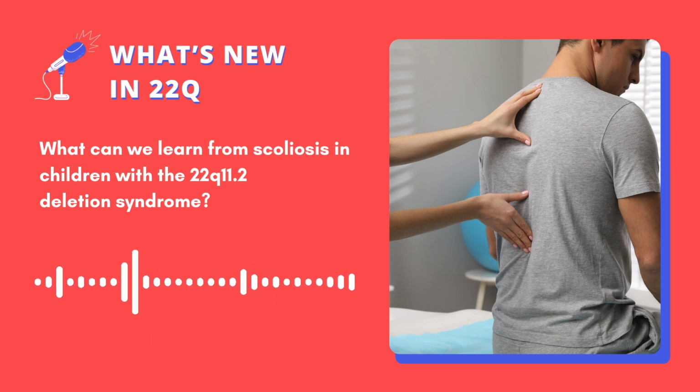One fascinating thing the researchers found is that how scoliosis develops in people with 22q shares some characteristics with the more common type, adolescent idiopathic scoliosis, or AIS. That's important because it suggests that studying scoliosis in 22q might actually give us clues about scoliosis more generally. That is a really interesting link.